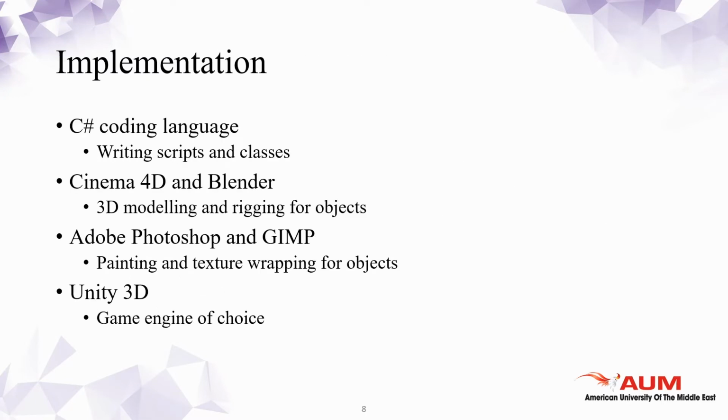For the implementation, we used C# as the coding language since Unity uses C# to compile code. We used Cinema 4D and Blender to model the planets and some other objects and prefabs. We used Photoshop and GIMP to generate other textures like normal maps and other texture-related things. We used the Unity game engine since it is more customizable in terms of coding and blueprint scripting, so it was the game engine of choice.